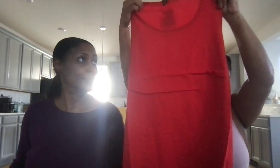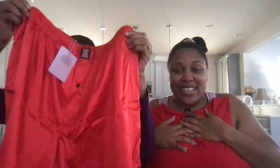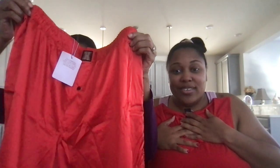The X on the back. You got the front. And then you have the shorts. Now this is supposed to be the his set. I'm wearing this whole thing. And I'm being sexy and ready for the holidays in my house. That's how you get ready for Santa. Ho ho ho. That's right.